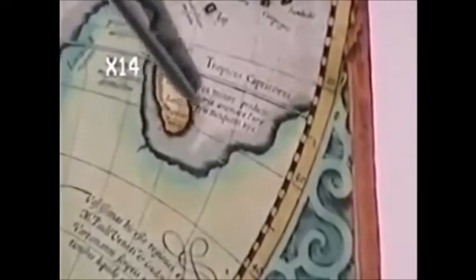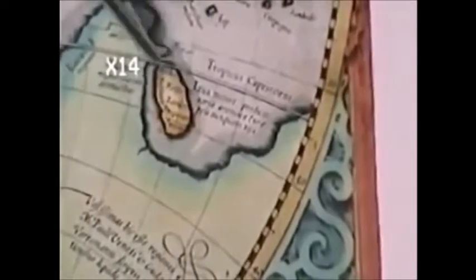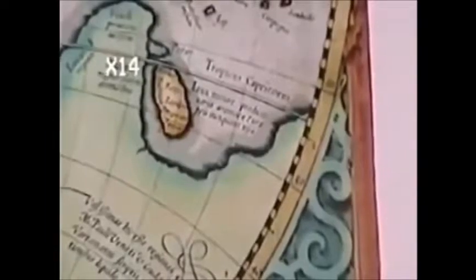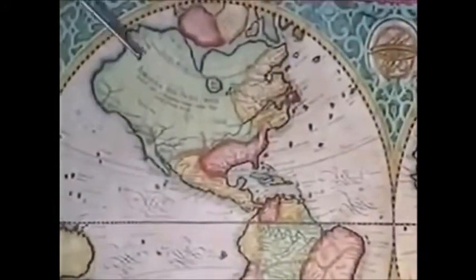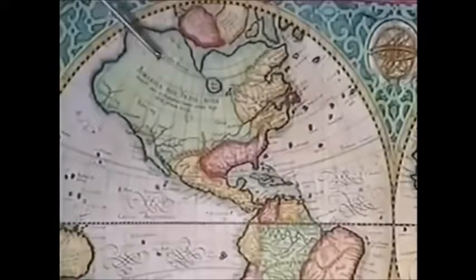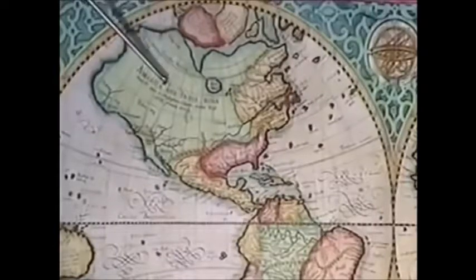Over here it describes an island of many riches and spices, one of the salt islands of the Western explorers and traders. And it also shows a multitude of islands known as Spice Islands in the east. Let us go to North America. And this text here reads, America or New India, discovered in 1492 by Christopher Columbus and claimed for the Kingdom of Castile.